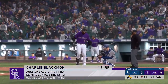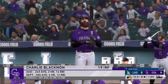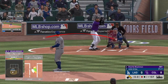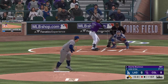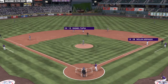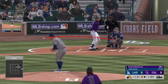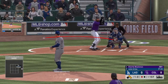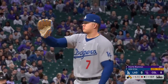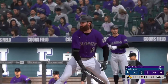In now for Colorado, Charlie Blackmon. So check out how he did in August versus how he's finishing off the season down the stretch here in September. He's set. Here it comes. Off the plate and away there. 1 ball, no strikes. Ball and a strike. Well, he's following the code not to miss down and into a lefty. Everything on the outer half of the plate.